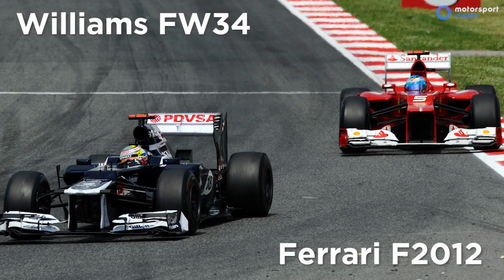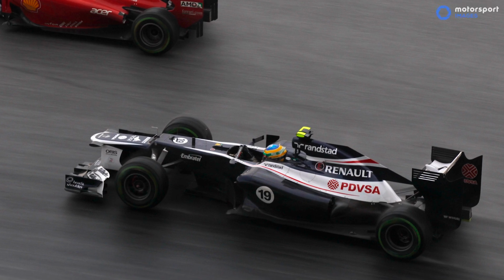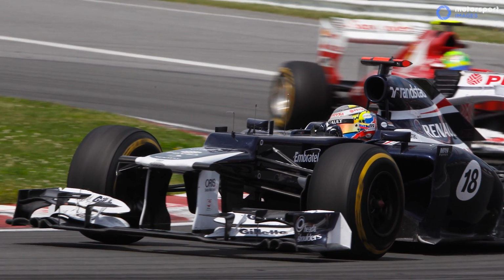Equal first, Ferrari F2012 and Williams FW34. We don't normally like a draw, but 2 race winners from the nadir of the skinny F1 era are just too hard to separate. New rules for 2012, which set a maximum height for the nose just before the bulkhead, resulted in many horrible stepped front ends.